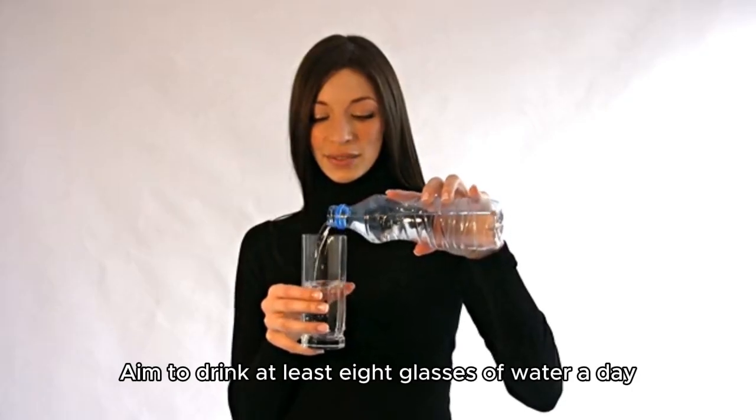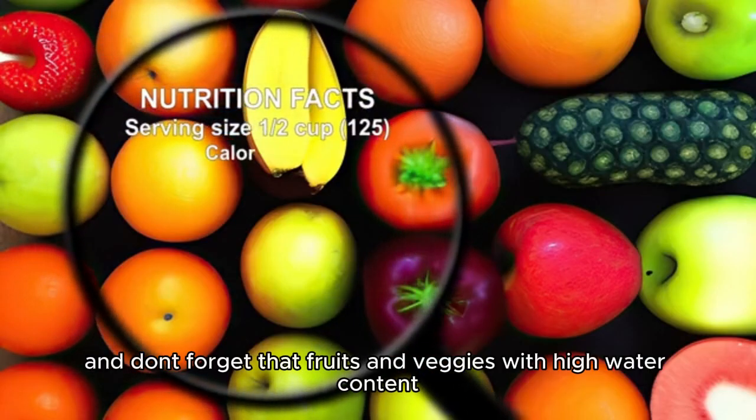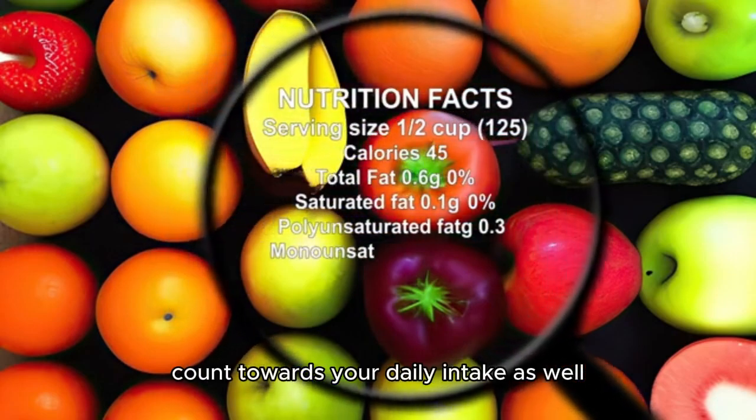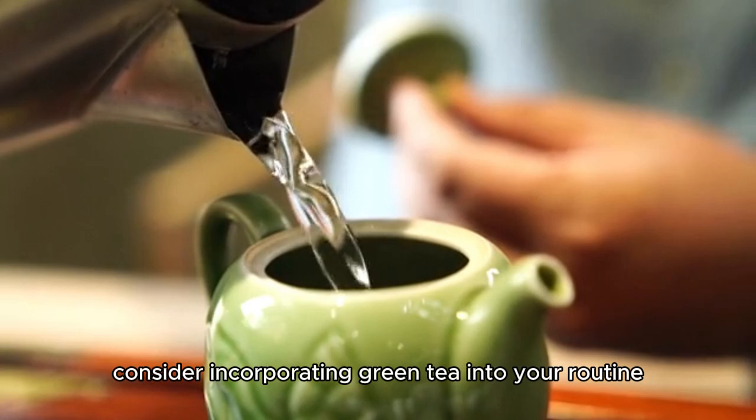Aim to drink at least 8 glasses of water a day. And don't forget that fruits and veggies with high water content, like cucumbers and watermelon, count towards your daily intake as well. To top it all off, consider incorporating green tea into your routine.